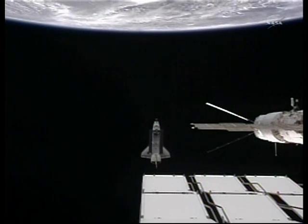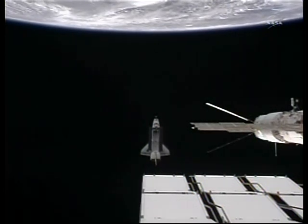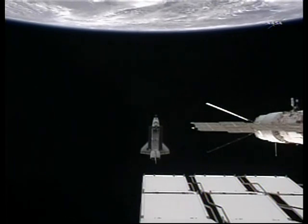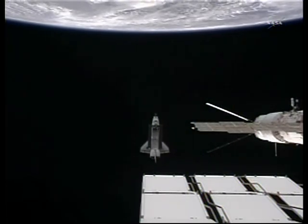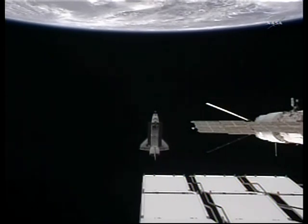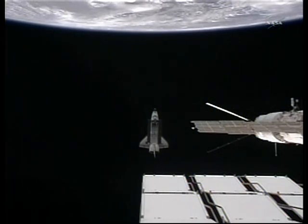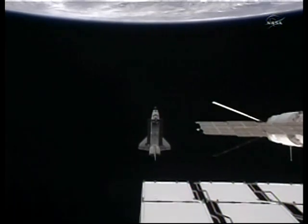...640 feet from the International Space Station. Endeavour now approaching the fly around of about 180 degrees now of the 360 degree fly around, so Endeavour's now almost directly behind the station.